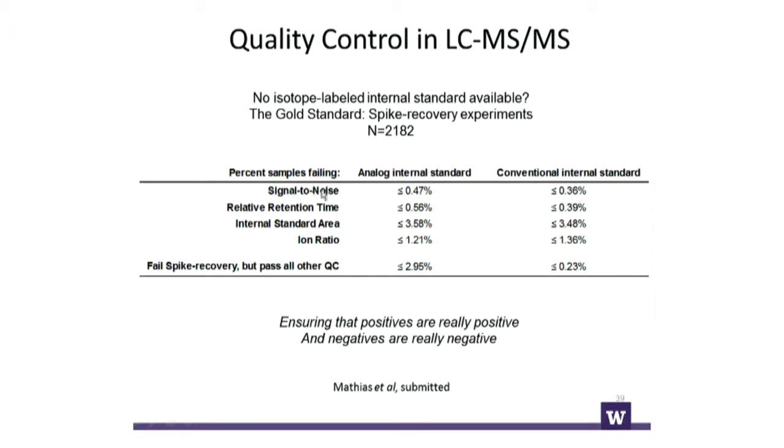peak characteristics, signal to noise, as well as relative retention time. I won't talk about those, but we can rule out some things as being false positives based on those. The internal standard peak area we're using to identify ion suppression, and when we use an analog internal standard, we can again rule out some of those. And then the ion ratio, that's talking about fragment 1 versus fragment 2. So in a lot of cases, we can actually throw some false positives out.